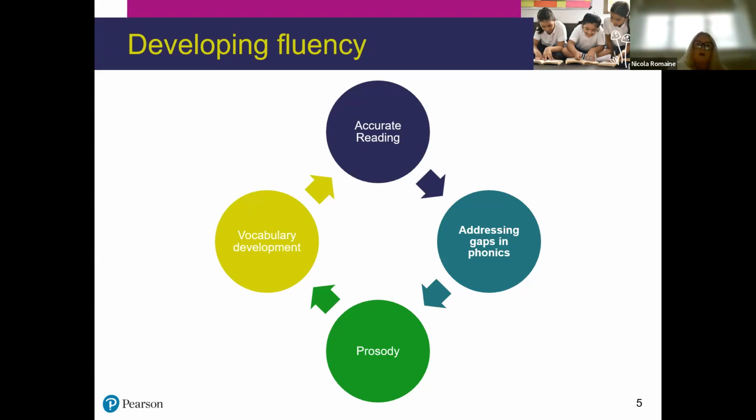Vocabulary development is the final one in that cycle. It's crucial for fluency as well as comprehension. So it's important to make sure that children understand the words that they meet in books, taking time to explain word meanings, practice new words and use new words in context. Whether you're reading a Book Club shared book aloud to the class or leading a guided reading session, it is really, really crucial.